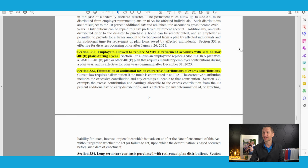Section 332, simple IRAs. Employers allowed to replace simple retirement accounts with safe harbor 401k plans during the year. So you don't have to wait until the end of the year, because you can't have another retirement plan with a simple IRA. So it's allowing you to make that change throughout the course of the year. Easier to manage, easier to flip it over. And simple IRAs are usually a pretty good starter plan if you have a few employees or a handful of employees. And then when you decide that you want to save more, have a more robust plan, then you can jump to the 401k. Or you can jump to the simple 401k or the regular 401k.